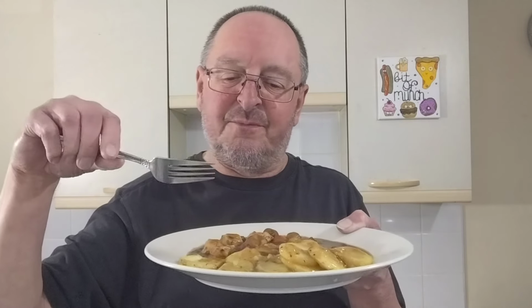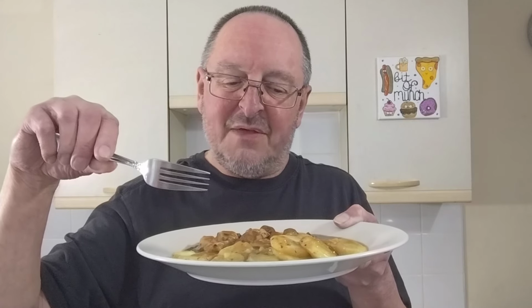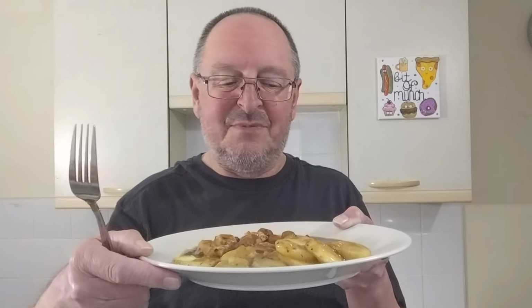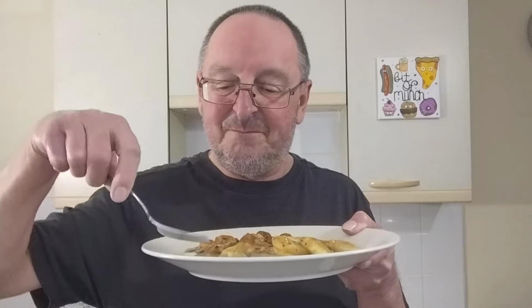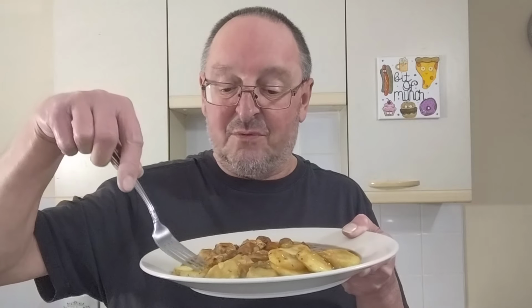That little bit I just had was a bit of onion, but the actual potatoes, onion, garlic and herb, but I can't taste any herb. I have to say, the potatoes are cooked really well. The consistency of them, the texture of them, is just right, it's just spot on. But they're under-seasoned, again. I've got my salt and pepper handy.